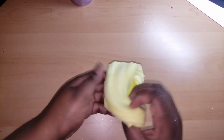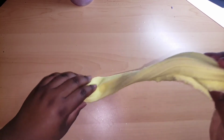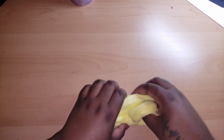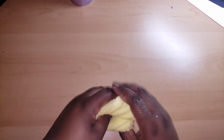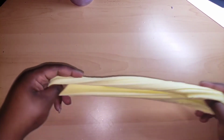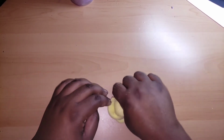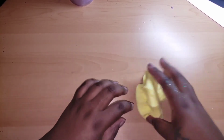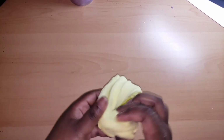Oh yeah, I definitely smell the green apple. It smells really good. It's definitely a dense cloud slime. It's not a drizzly cloud slime, but I'm sure it was not meant for that purpose since it has another half of a portion that goes with it. But I thought I would test it out myself.